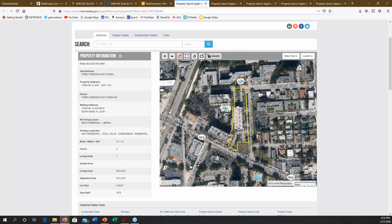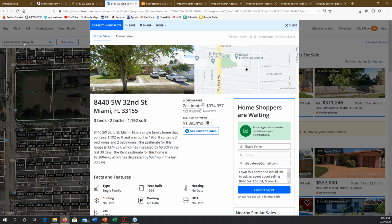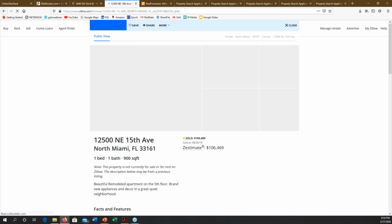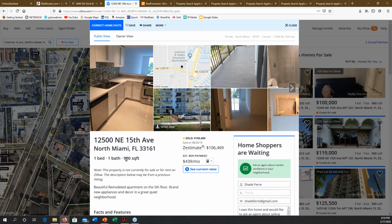I'm just clicking on random ones here because I think it's kind of interesting. This one's actually another condo. And this one's a low dollar one. It starts at $1,500. They have it assessed at 25. Let's see what the market is on that. I'll bet that it's 50, or at least what Zillow says it is. Let's see what they estimate it at here. $106,000. This one's just a 1-bedroom too.